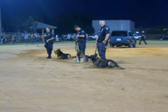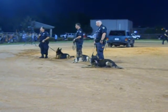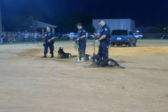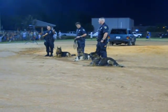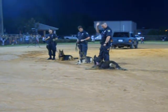Canine unit. We consist of three dogs. We've been a unit for 7 years now. Myself and my officer, Cripplin, were the first two canines. This year we have a brand new Officer Lindeman, with a brand new dog.